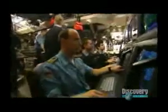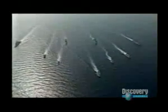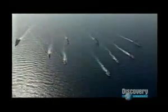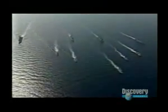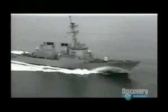The 212 carries no less than 6 different types of sonar, allowing it to identify individual ships just by their acoustic signatures. This data is combined with existing intelligence to provide a complete 3D picture of the surrounding area. We can very quickly, usually, find out what type of ship is out there, where it is going, and what it is doing.